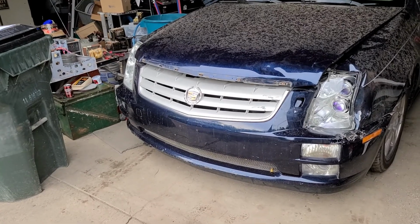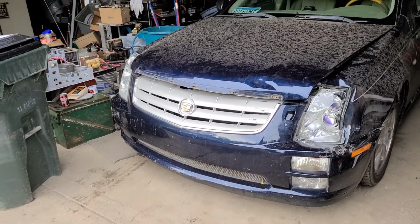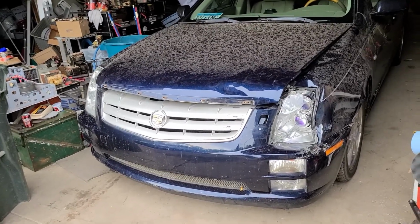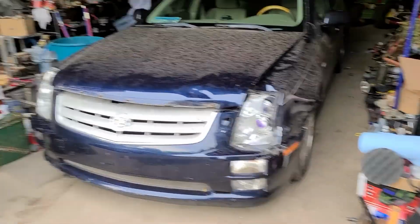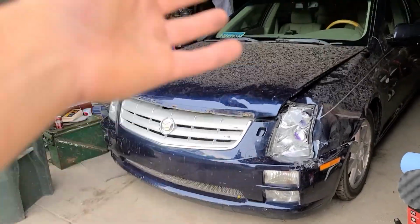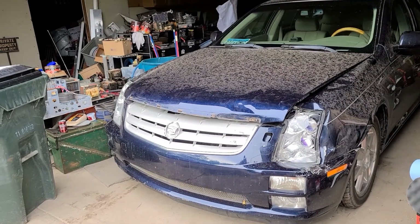I don't know what I'm going to do. The guy offered to pay for parts if I was going to go that route, but I don't think he knows how expensive parts are. And that's the sucky part, you know. Oh, yeah, $150 for a hood, $100 for a fender, a couple $100 for a bumper, and $100 for a headlight. No.